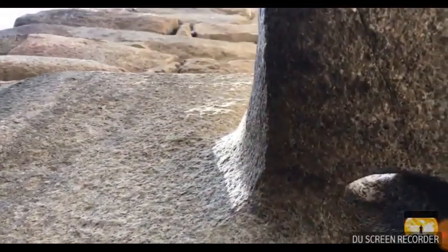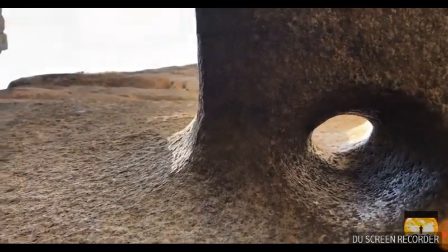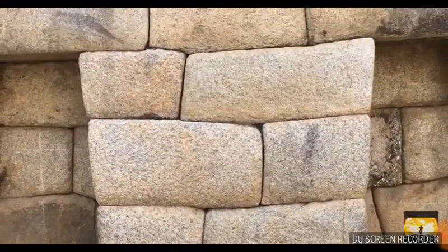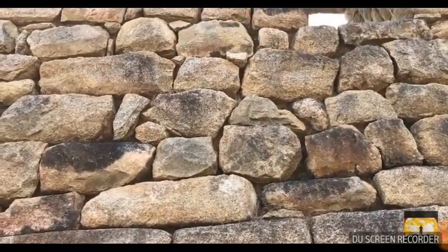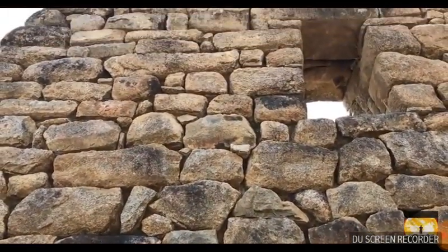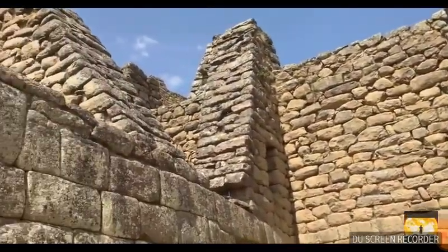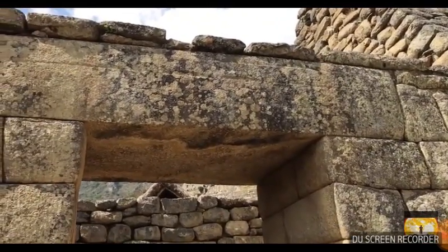And as we enter down into here, this interesting hole, which was not for a torch or something, it's actually for, most likely, winter solstice at about noon. And again, fine work on the bottom, and then incredibly crude work above. This is not recent reconstruction. This upper work is Inca. And again, Inca work transitioning into finer, older work.